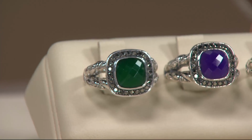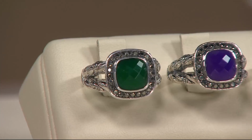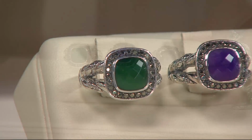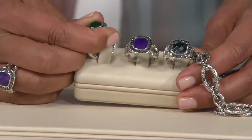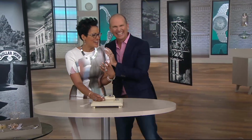It is $132, but you can break those payments up into 4 easy payments of $33, and you're choosing size 5 through 11 on this ring, J329257. And it's not just a cushion cut faceted gemstone at the top surrounded by marcasite, you've got texture. There's so much more going on. Sterling silver, by the way.